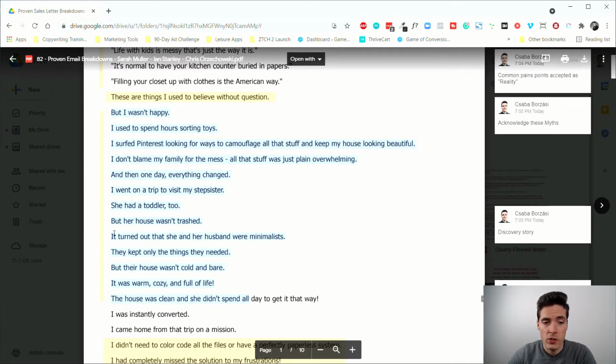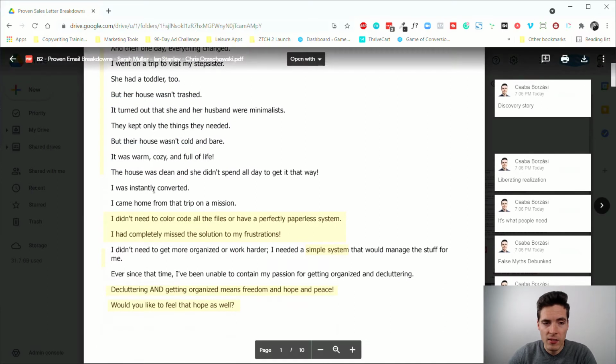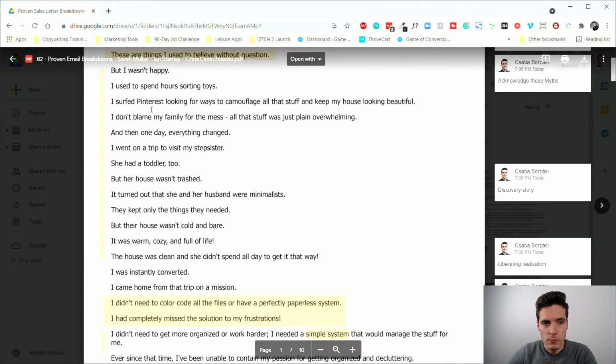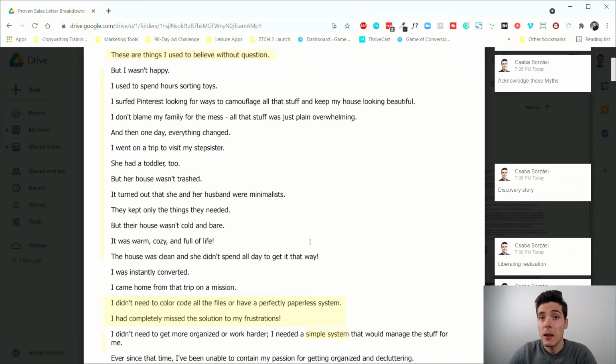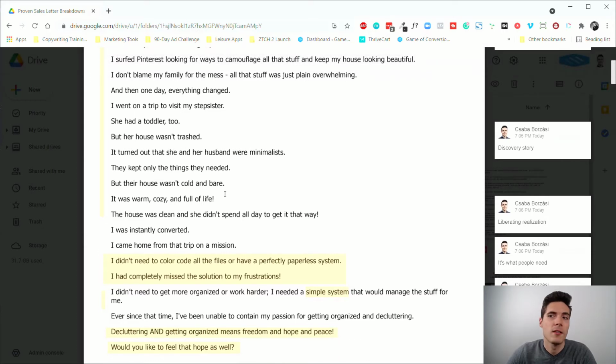But her house wasn't trashed. It turned out that she and her husband were minimalists. They kept only the things they needed. But their house wasn't cold and bare. It was warm, cozy, and full of life. The house was clean, and she didn't spend all day getting it that way. I was instantly converted. I came home from that trip on a mission. So this is basically the little discovery story. What she discovered is this new unique mechanism, which is minimalism, right? And then she immediately became a converted devotee of this type of lifestyle.